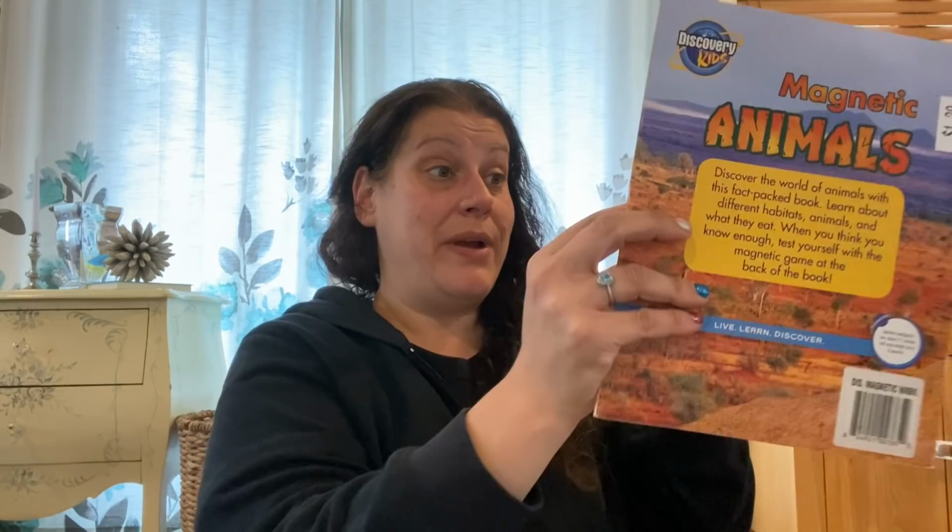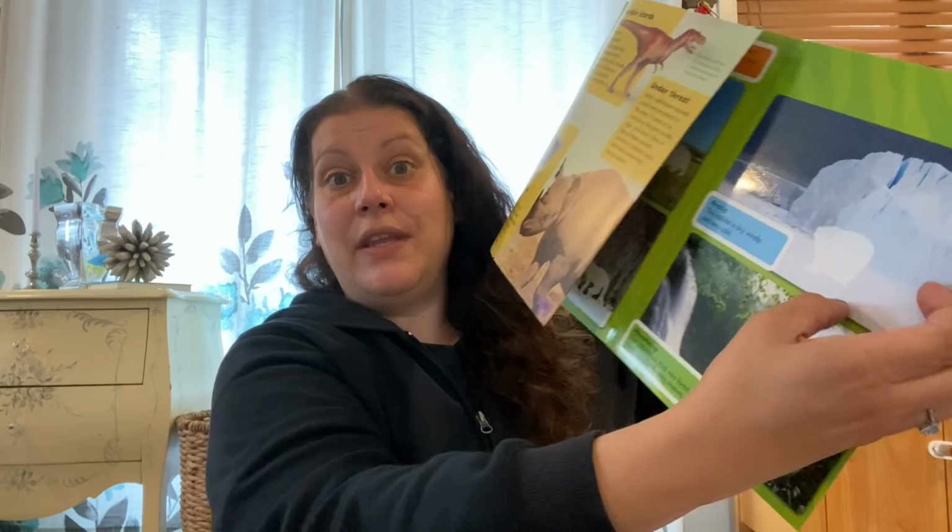Then this one looked super cool, and I couldn't believe this was also $1.29. This is Discovery Kids Magnetic Animals with Fold Out Game. So you have this pocket here with all these magnetic animals. It has all the information about animals. Then it's got this fold out game, with the metal inside, so you can actually put the animals where it belongs. This habitat is dry, windy, and very cold. What does it have here? This animal only has one toe that is protected by a hard hoof, and you just put your little magnets there and play the game. $1.29.